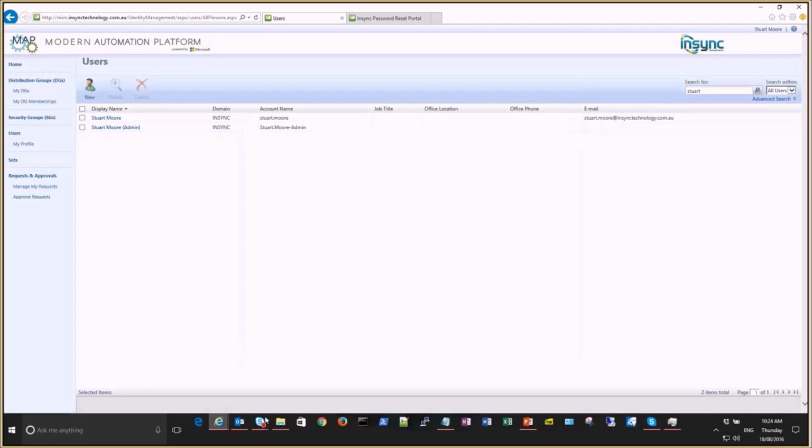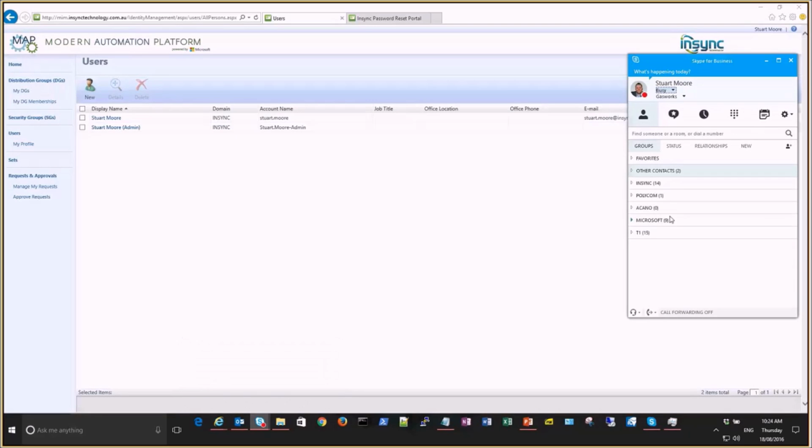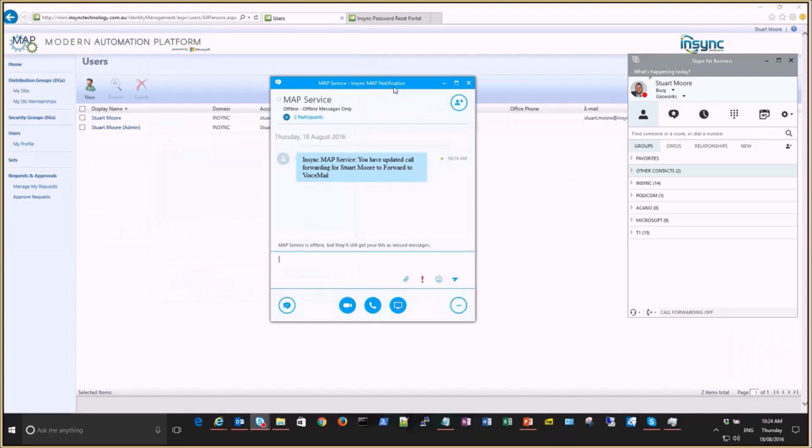So it's submitted now. If I go back to my Skype client, the system will actually instant message me to tell me that forwarding has taken place. So I can see down the right-hand side, it's actually IM'd me and said, you have updated call forwarding for Stuart Moore to forward to voicemail.